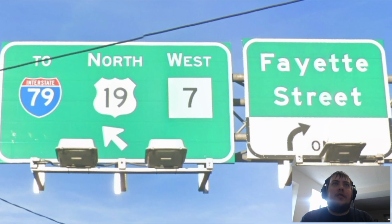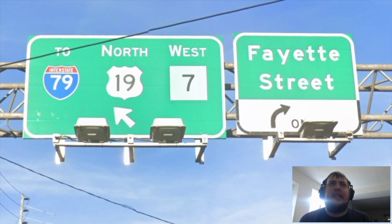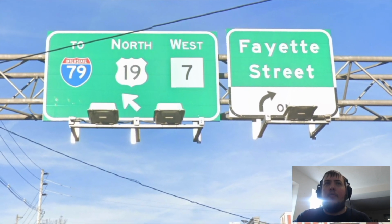And here is another sign in downtown Morgantown, where we get to Interstate 79, North 19, and West 7 turn left, as this right turn will just lead you to a street in Morgantown.